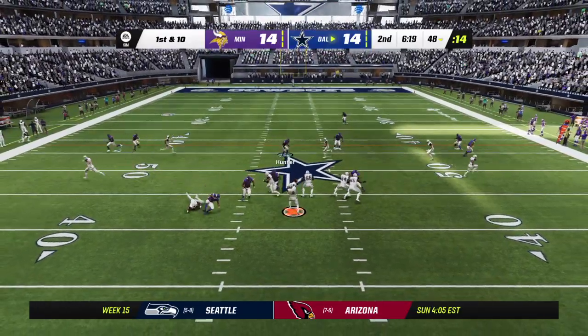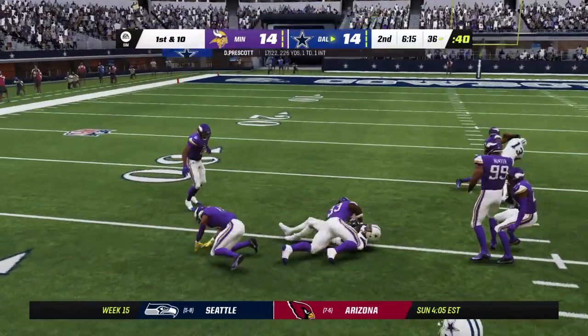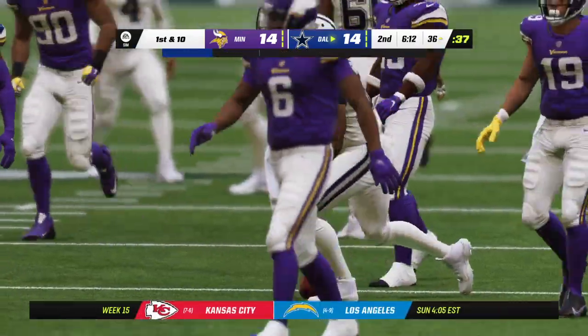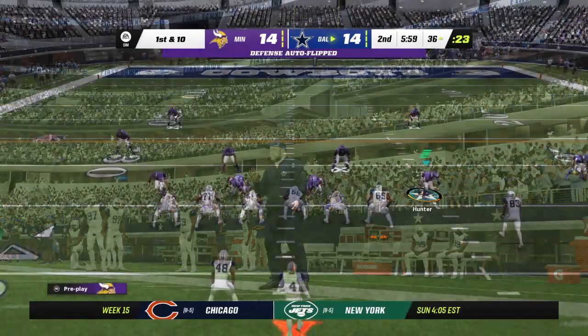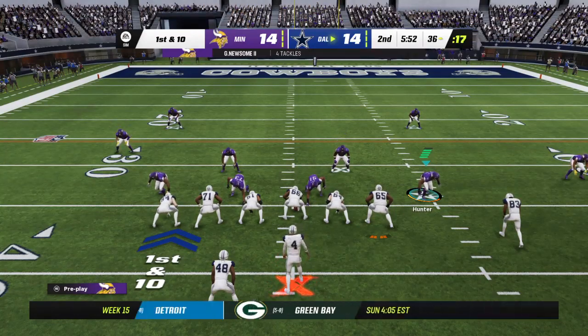To the air again, Prescott. He's got Anderson on the slant, and he's going to be taken down just shy of the 35. Good strong throw and catch right there. And so far in this game, the alleys have been open for them to get completions, and they're taking advantage of it.